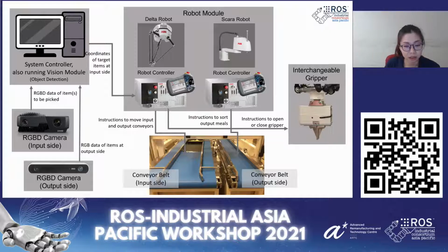The Delta robot does not have ROS support, so all of the motion code is written in the native ABB language called Rapid. Also the gripper is interchangeable so that we can test various self-developed and commercial ones. Actually, we have done a benchmark of various grippers such as the soft gripper, rigid gripper, and also the hyper gripper. Also note that the robot payload is 3 kilograms.